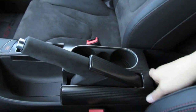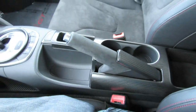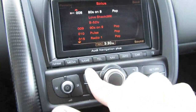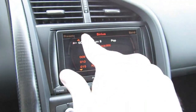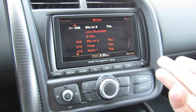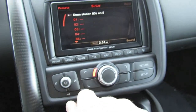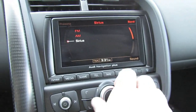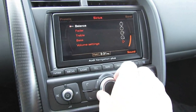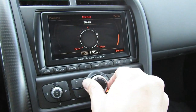Your carbon fiber also extends back here, accented around the cup holders, as well as a little bit of storage there. As far as the multimedia system, it's pretty simple to use. In the center, you have these little quadrant buttons that correspond to the different menus that you see located around the main menu that you're in at the moment. This is your main radio screen. You can go between your presets, change the band between AM, FM, Sirius, as well as adjust your sound. Pretty simple to follow.